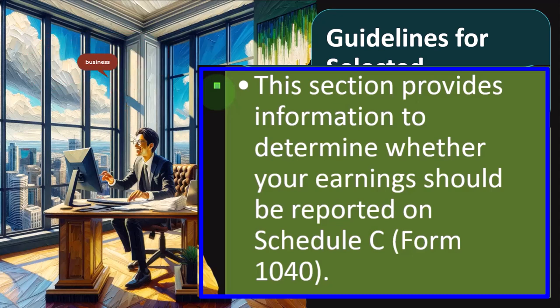If you should be reporting on a Schedule C, but then you say, I'm going to set up an S corporation instead, then you're going to do an S corporation and it's going to flow through from the S corporation, filed on a separate tax return with a K-1 to the Form 1040. We're basically thinking here, if I didn't do anything else, set up a separate entity, where would my income be?